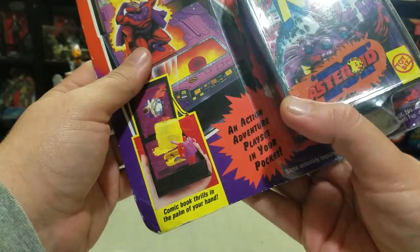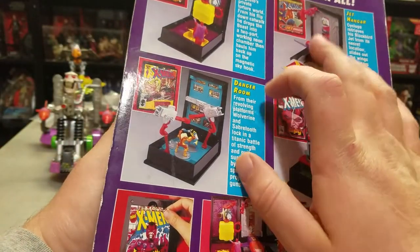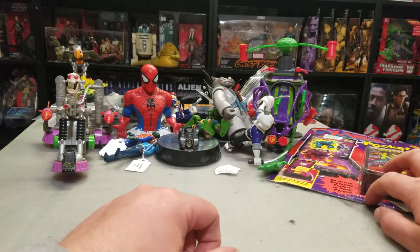Actually, I may not have had this one as a kid, because I think I had the Sabretooth and Wolverine and this one. I'm not sure. I may have had all three. I don't remember. It's been a long time ago. I was a kid a long, long time ago. I'm an old piece of shit now.